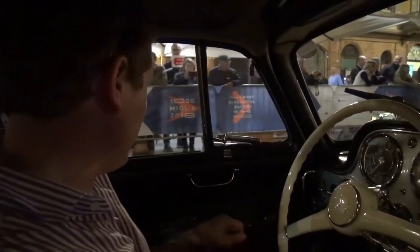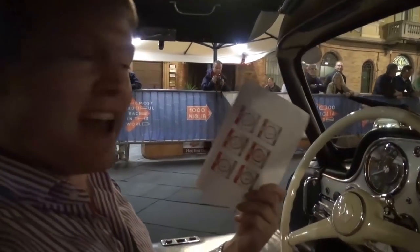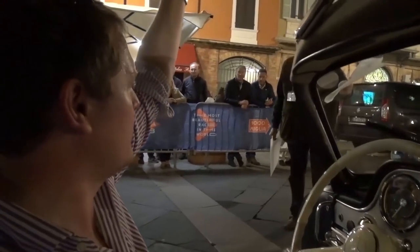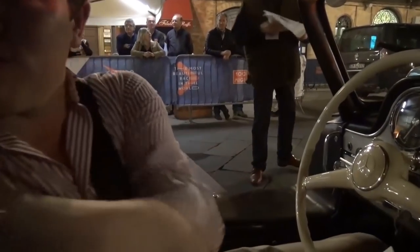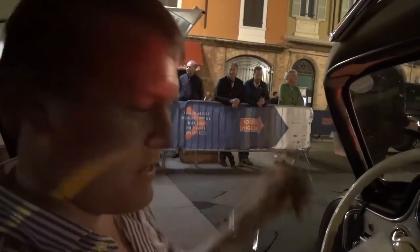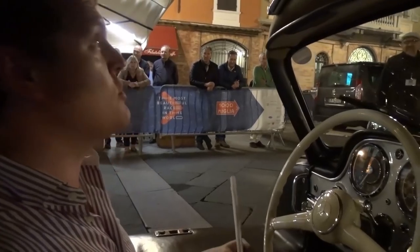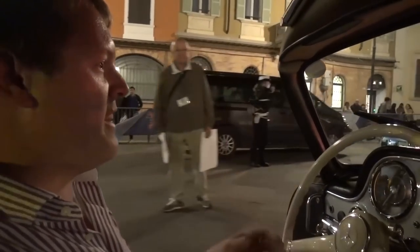This is where the 300SL comes into its own, because you can open up the Gullwing to hand out the book to get it stamped. You're not supposed to do this around crowds of people because... Oh, thank you very much. Very kind. More stuff to put in the back. Yeah, you don't want to hit anybody with that, but it makes it much easier to lean out, hand it over, you get the point. So, up we go to the final CT of the day.